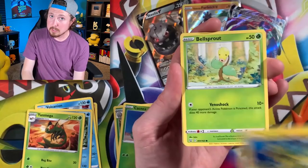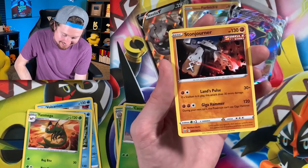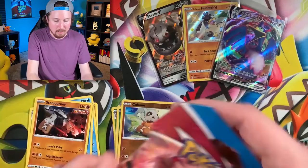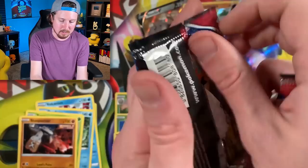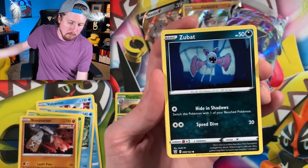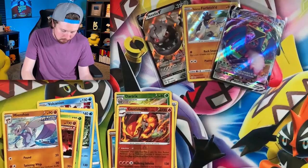Bellsprout, Bronzor, Energy. We got a Carnivine, Escape Rope, Tower of Waters, and I meant to say Cubone, and then I went too fast, and a Stonejourner. Cubone and Stonejourner. There's the code card right there. Ugh. I don't know if we're going to be adding any of those to the binder. I think we have all of those, so I don't think we're adding anything to the binder in today's Pokemon video, unless there's something just absolutely crazy inside of this Battle Styles booster pack. We got Spearow, Flyaway, Zubat. Oh, we're in the cave. Oh, Kanto vibes right there. Energy, Indeedee, Tower of Waters, and okay, we have both of those, so we don't need to add them to the binder. Code card once again.